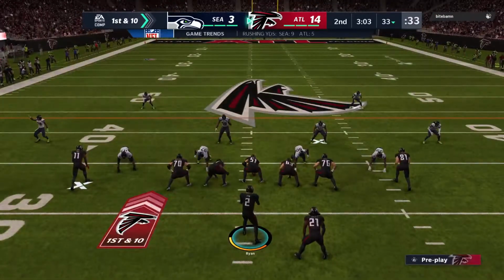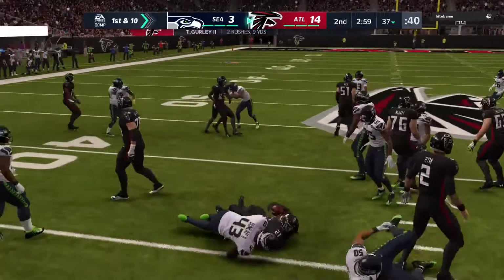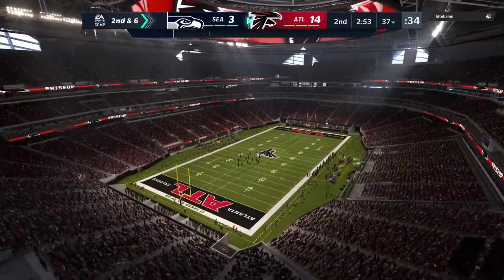Ryan and the Falcons now come up 1st and 10 at the 33-yard line. He gives to Gurley. Found a little room there as he's up to about the 37. Call it a gain of 4 on 1st, and that'll make it 2nd down.